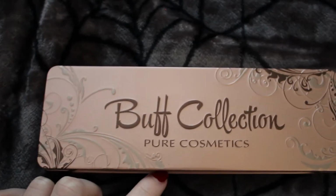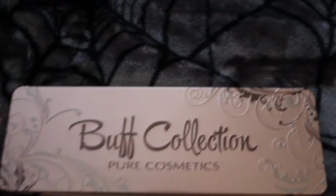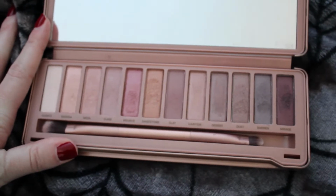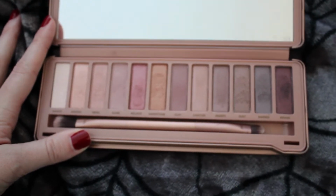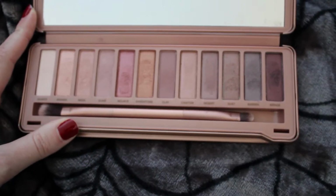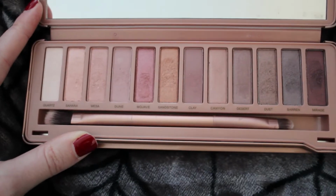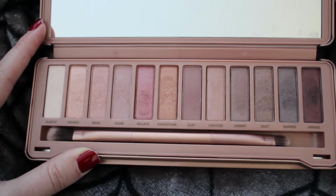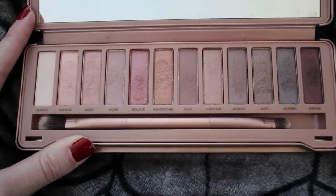Okay, I have this Buff collection by Pure Cosmetics, and it's kind of a dupe for the Naked 3. It's a little bit different for me to justify keeping it, which, I mean, it's basically the same, but I'm keeping it for now. I got this in a BoxyCharm. The only thing that's really weird is that I'm pretty sure this was either the same value as the Naked 3 or maybe $1 or $2 more or less expensive, but not enough for it to be a price dupe. So I don't really know why they would dupe it if it wasn't going to have a price difference. But these shadows are really nice, very pretty. They work well. They're good.